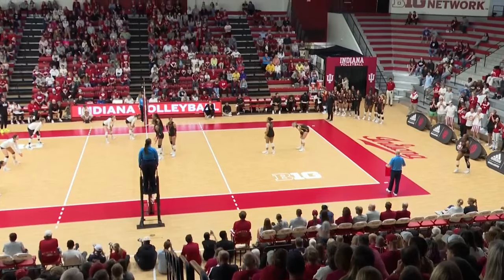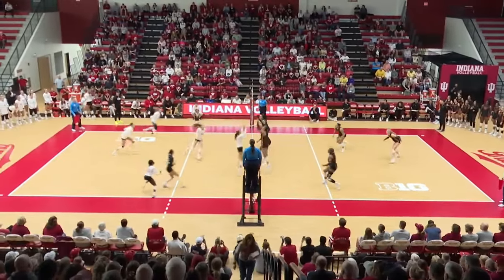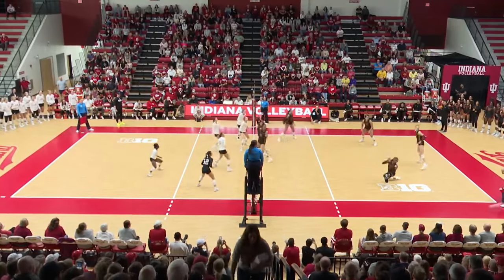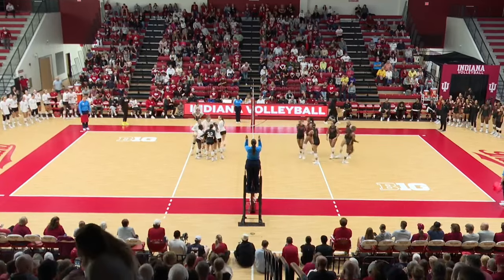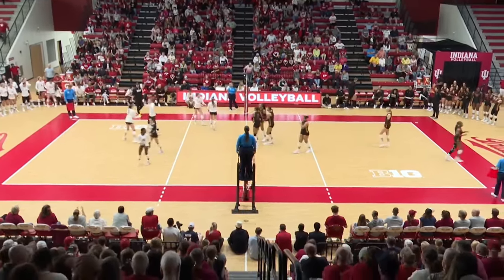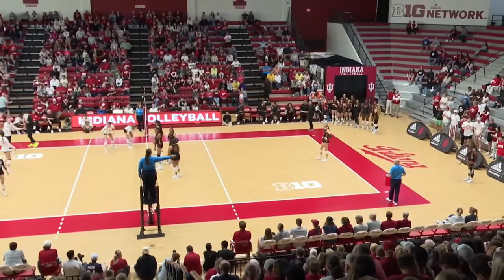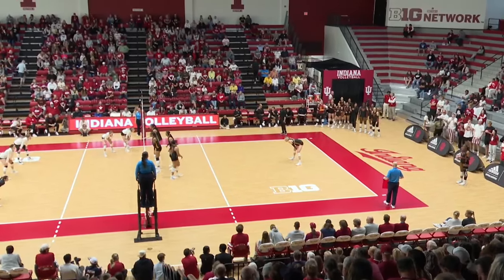Indiana student section getting into it already. Ariel jump serve, dug out by Geddes. Overpass, back to Geddes again. Finds Hayworth, back row attack. Alonzo Corcellis, that one's out. And she couldn't chip the block. Point for USC. It's been very back and forth so far. Neither team really with a true advantage quite yet. Just getting settled in, finding their rhythm.